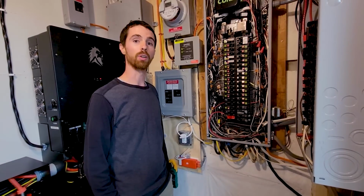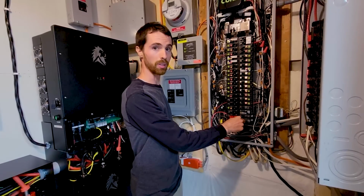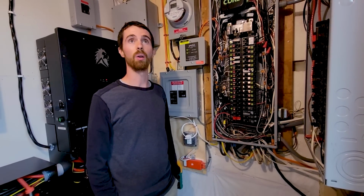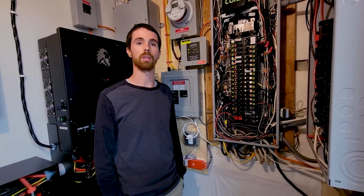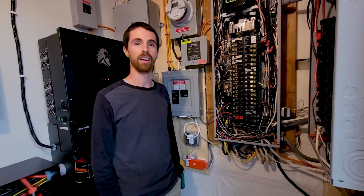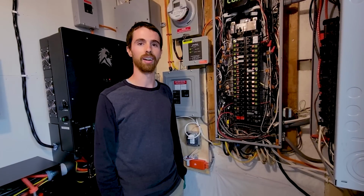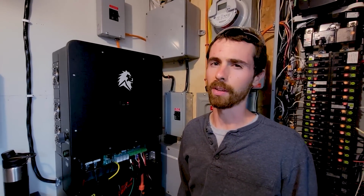We're going to simulate a grid failure by throwing this 100 amp breaker in 3, 2, 1. So now we're running off grid. And all you saw was a very slight flicker in the lights. The transfer time is actually 5 milliseconds. Fast enough that my clocks don't reset and my compressors don't stop running. If the heat pump water heater is running, they'll just keep on going. It's quick.